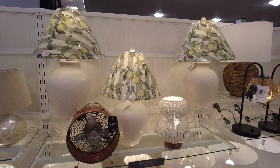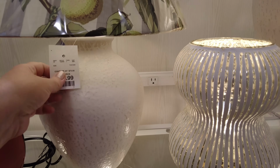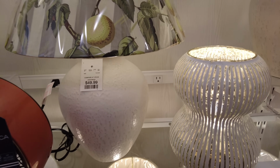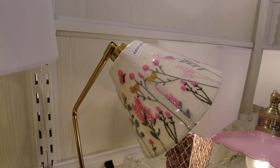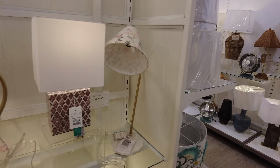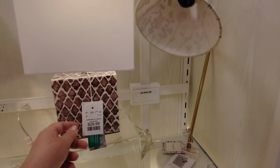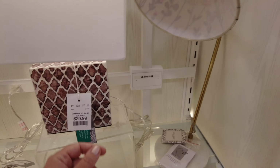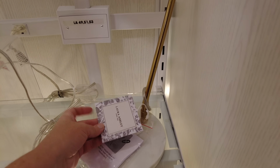I've seen these lemon ones quite a bit. These are $50. This one is pretty. It is a Laura Ashley. They had a couple of these in here. So it has a little marble base. We'll take a look at this one here. This burgundy, that's 30. Sorry about that, squirrel. It has a marble base on it.